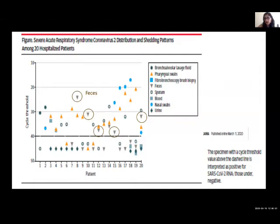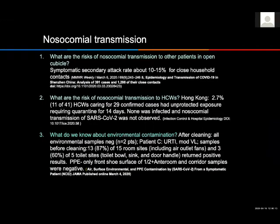In terms of nosocomial transmission, and this is something we worry about in our hospitals, if patients are together in a cubicle, what is their risk of getting it from another patient? Of course, our goal always is to separate patients and not put them in an open cubicle. There haven't been any studies that have looked at that, but we can look at secondary attack rates in families.